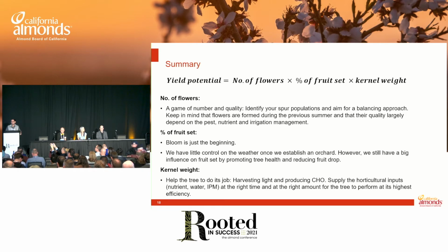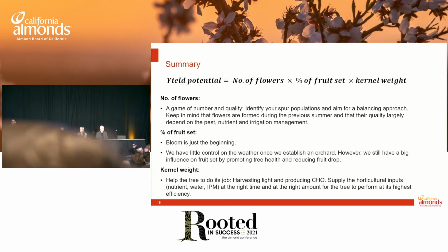Percentage of fruit set, expand your vision. Don't only think about percentage of fruit set during bloom, think until the final fruit set occurs, which is the first week of May. And kernel weight, make sure that you are allowing the tree to do its work. If you did it well at the beginning, the canopy size grew correctly, then that canopy size needs to be harvesting light as efficiently as possible. For that, a good IPM approach, following the four R's of plant nutrition that we have in our booth, will help you out. That's what I brought for today.